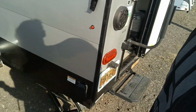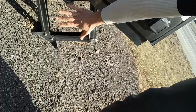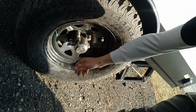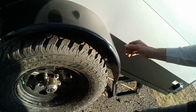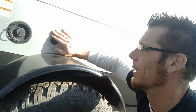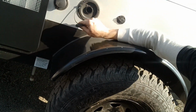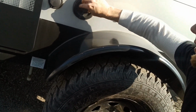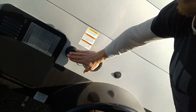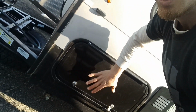Walking around the outside, power cord, stabilizer jacks, off-road tires with nitrogen-filled tires, coaxial cable, or no, that's a solar-ready cable, my apologies. So if you want to plug in solar, you can. Right here is your fresh water fill, or your portable water. This is your city water connection, water heater, outside storage on both sides.